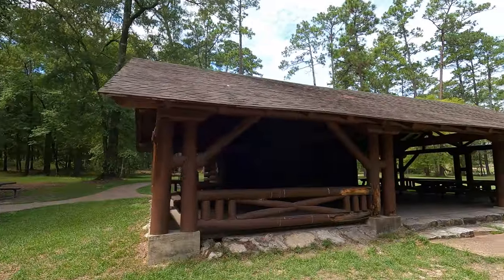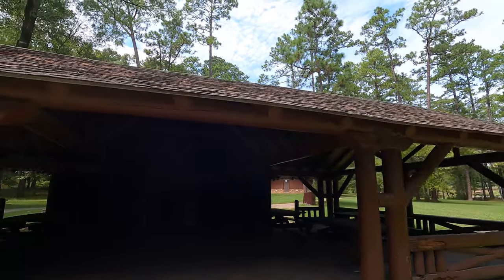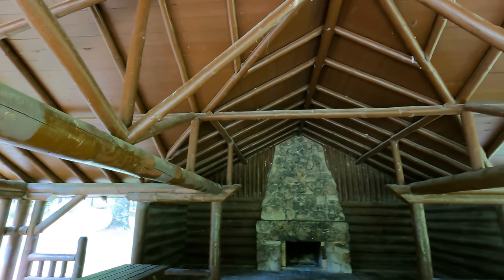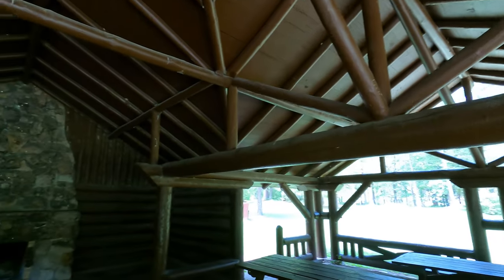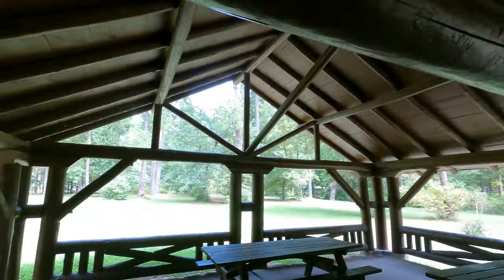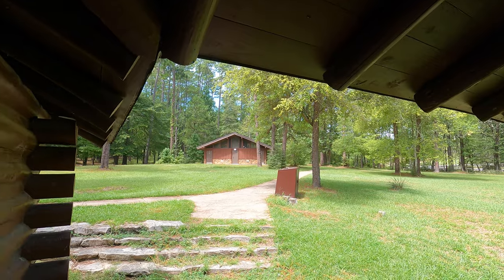A hallmark of the Civilian Conservation Corps was their megalithic log group pavilion with the massive fireplace. Check this out. This is so cool. I just love the way they built these structures. They even have modern facilities.